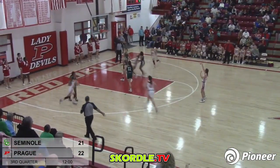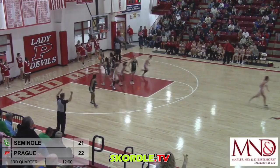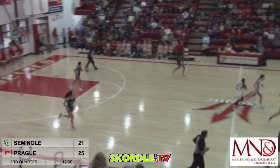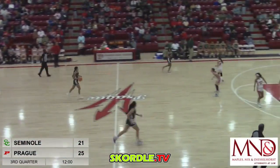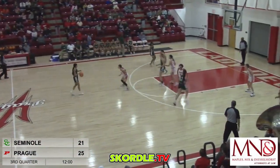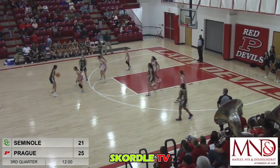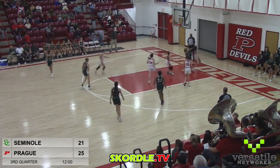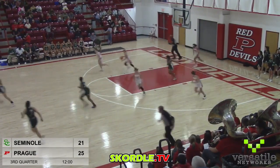Big three from the top of the key for Peyton Cameron, and she ain't going to miss many of those. Not that open. Big answer by Prague. As Coker's back in the game for Seminole. Glad to see she's okay. Big collision with Maddie Rich earlier. Backdoor cut by Rideau. The left-hander goes up. It's off the mark. Rebound Kaylee Rich.